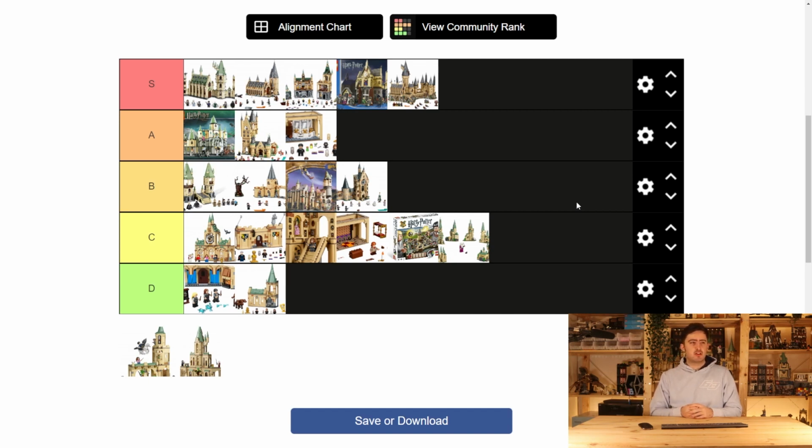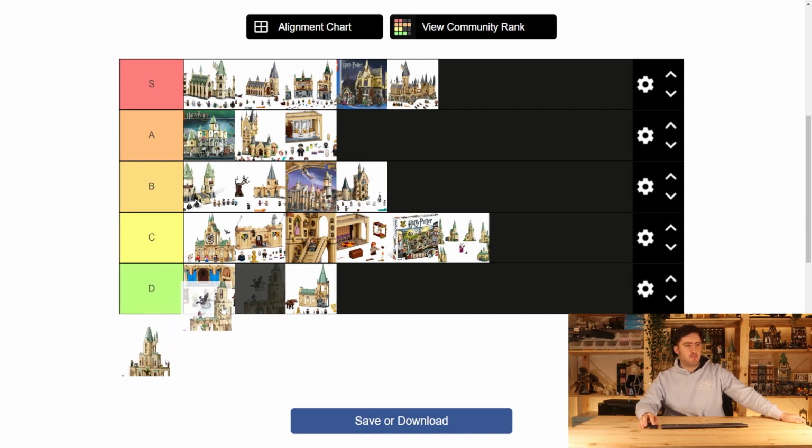The minifigures are good. I do like the fact we're getting Madame Pomfrey, but again, it just feels a bit meh for me overall. Then we have the 2022 Sirius's Encounter set, which again isn't a good set. I'm going to put it second to bottom. This set was an absolute rip-off, by the way.